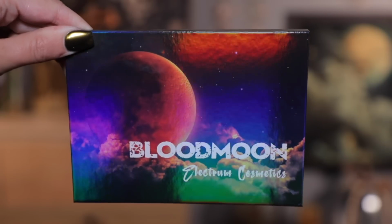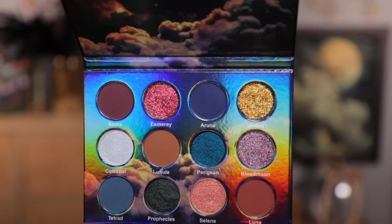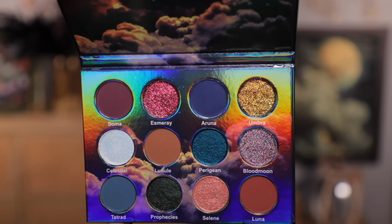It's so pretty. Electrum Cosmetics sent me their new Blood Moon palette, and I have been having so much fun with this palette. This is beautiful. This is also launching today, Friday that I'm posting this. A pre-order is open at 1 Eastern time, I believe. So look at the inside of this. Is this not fall in a palette? I do have a tutorial that I will be posting very soon. I just have so many tutorials to edit, but I'll have it in an upcoming video. Look how beautiful this is though.